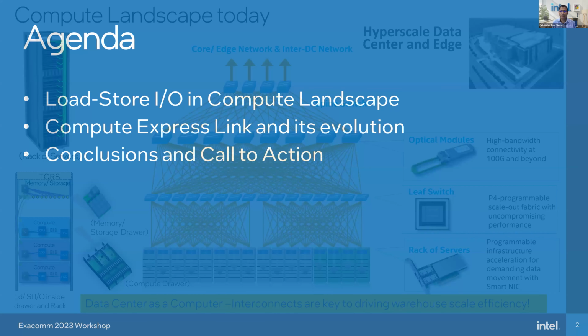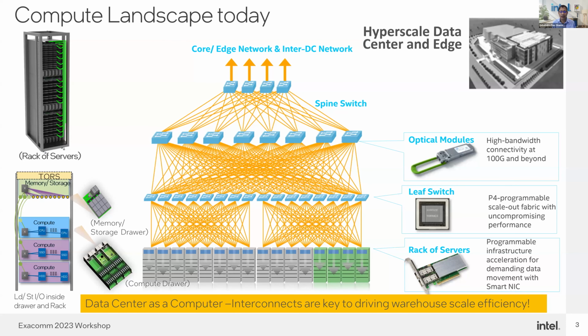So if I look at the compute landscape today, you pretty much have servers that are in racks making up pods, right? And then you got the entire data center full of pods. So this is the picture of a rack. You got compute nodes, you got memory storage chassis, and then they're connected predominantly through networking kind of interconnects, copper for short distance and optical for longer distance.